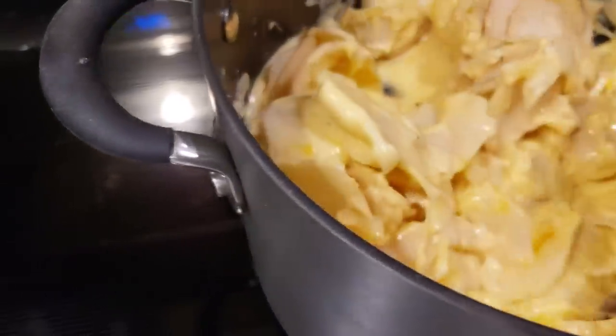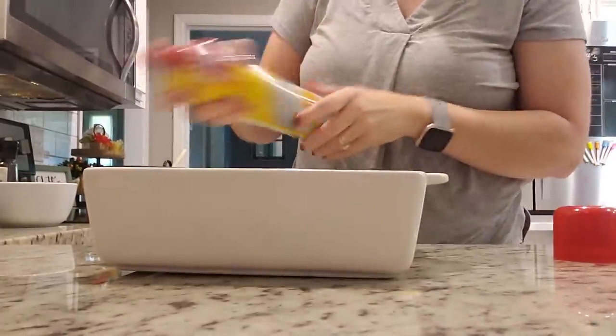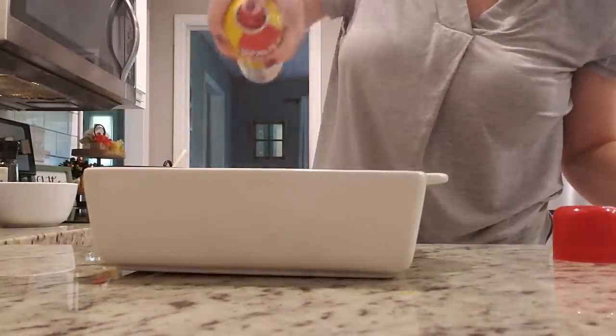I have got it all stirred in here. Let's put it in the casserole dish. Ooh, but I need to spray my casserole dish with some Pam first.